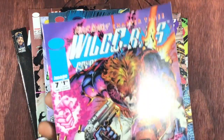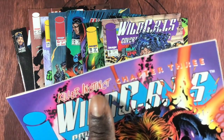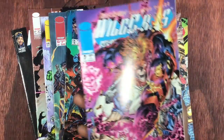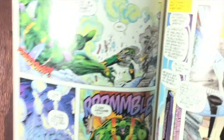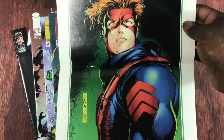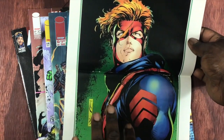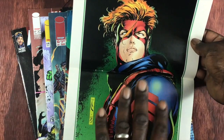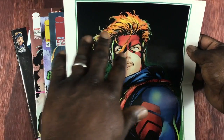And then Wildcats number 7, they're still continuing with this Killer Instinct crossover. And again, the cover's great. The cover's awesome. But the story is all right. But again, Travis with yet another pinup. And again, it's definitely not like the Omaha Studio style at that time. You can tell he has something else going on.